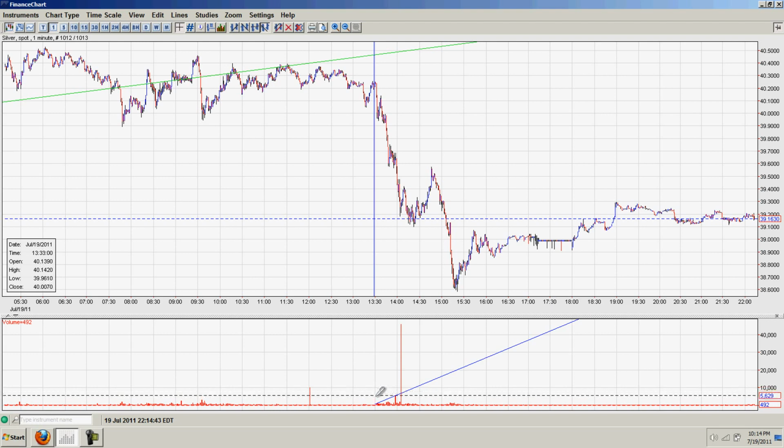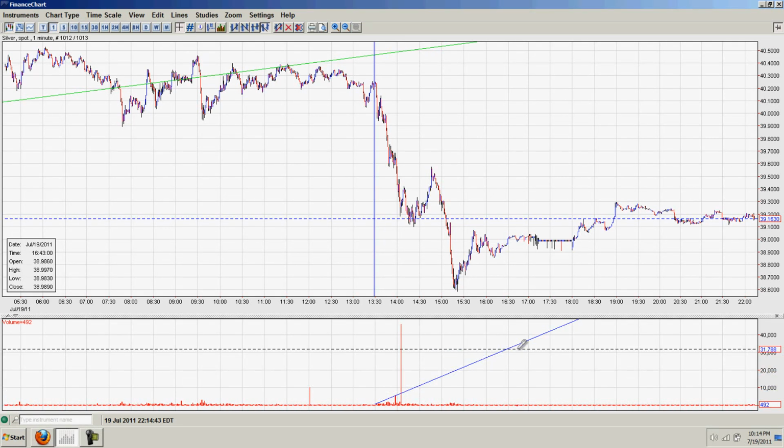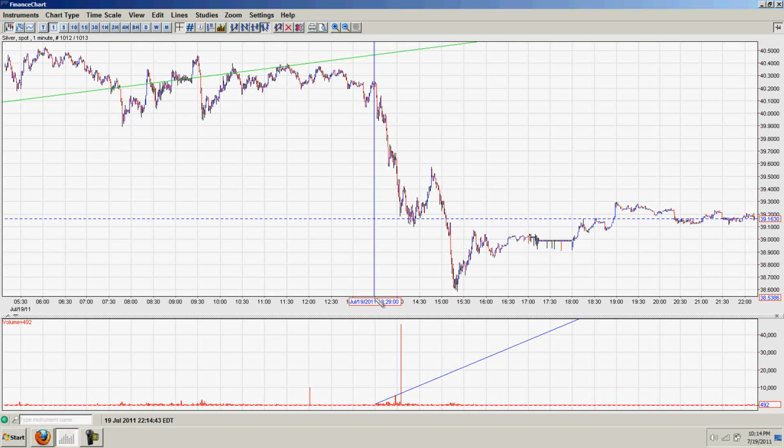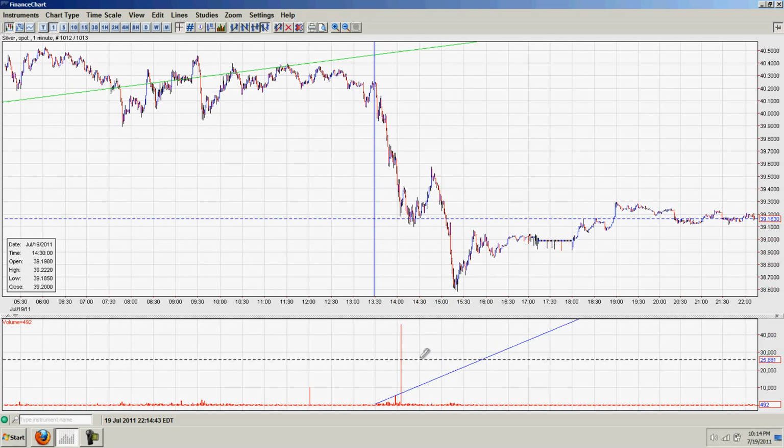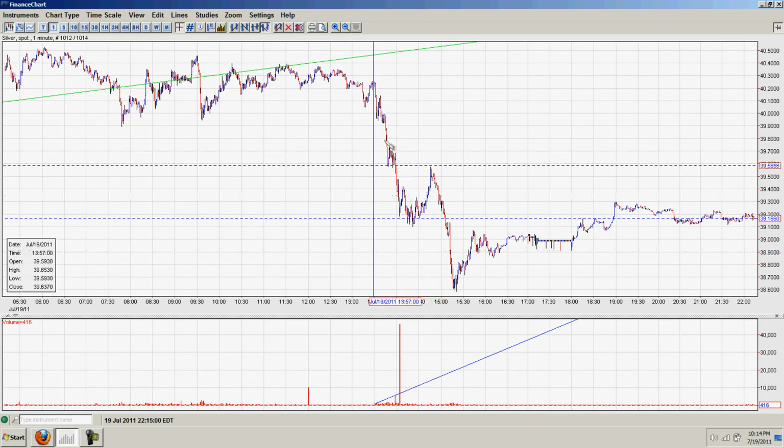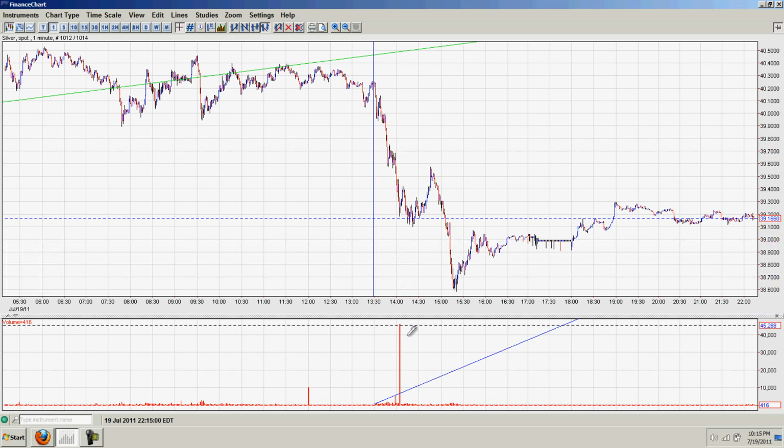Now, the reason why I drew this trend line here, and then I drew this up line that corresponds with the beginning of the pre-volume spike before this spike, is that this, in my mind, is clear evidence of front-running of this manipulation that occurred today.